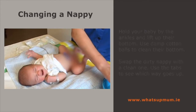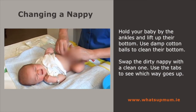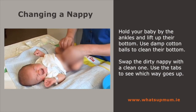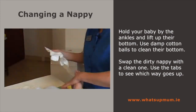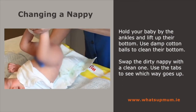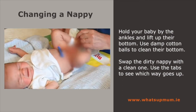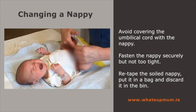Use soft cotton balls or a wet cloth to clean your baby. Clean around the umbilical cord area. For a girl, be sure to wipe from front to back. This will help minimize the spread of an infection. Swap a clean nappy for the dirty one. Use the tabs to see which way goes up. Avoid covering the umbilical cord as this can cause irritation.